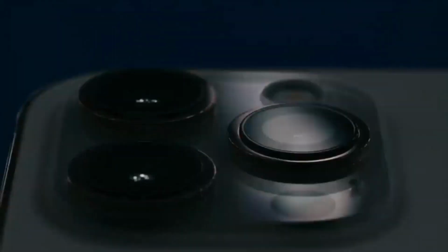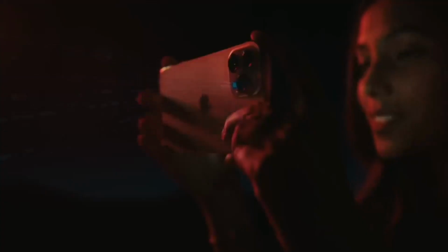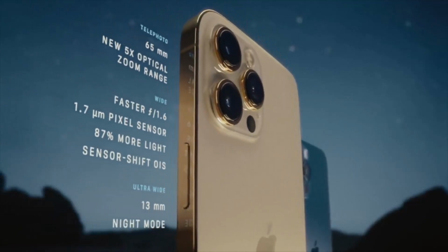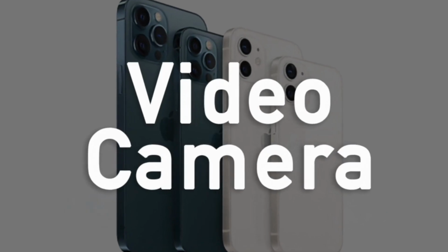Now, the other use for this depth map is in augmented reality. As your phone creates this depth map around you, you're able to play games, recreate 3D prints, and all sorts of creative things that augmented reality is going to bring to our phones. A final thing to note on the camera is that the iPhone 11 Pro Max had 4 times optical zoom, whereas the iPhone 12 Pro Max has 5 times optical zoom.